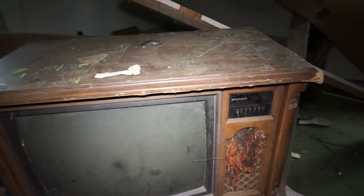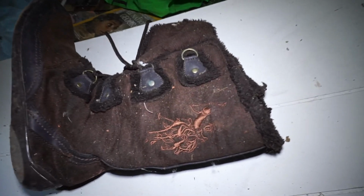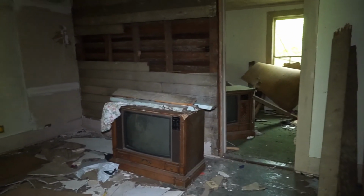This one has another design on it, and we used to have a TV like this in my house growing up. On top of the TV there's some writing. It says, "I am no harm to you. I need a place to rest." Someone obviously just came in here and dropped this off, so I think that's pretty funny. We got some boots, some flip-flops. There's a little design on the boot. More National Geographic, 1970. Got the two TVs there.